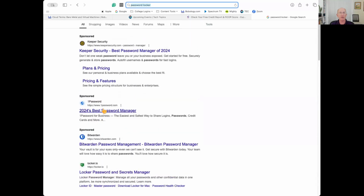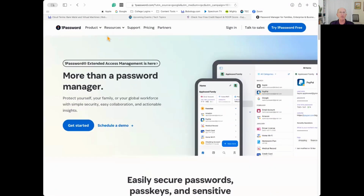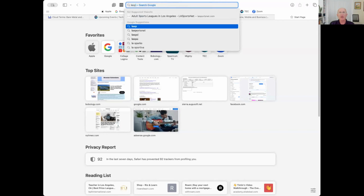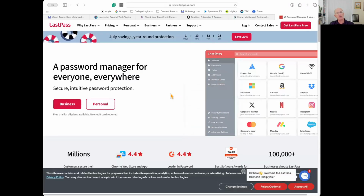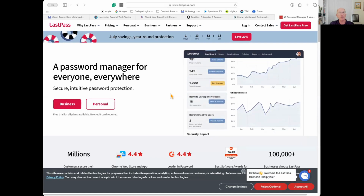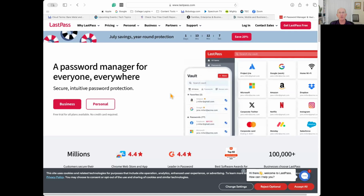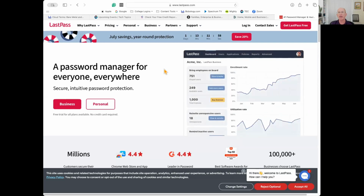1Password is one of the most widely used out there, but there are others. I recommend you read reviews of them. There's 1Password, there's Dashlane. I use LastPass, which has been pretty good for me. The advantage of a password manager is that no matter what web browser you're using, you can store your passwords in one location, and you can also add text and comments about passwords and keep other confidential information in there as well if you want to. So just some other resources that you could take advantage of for doing that.